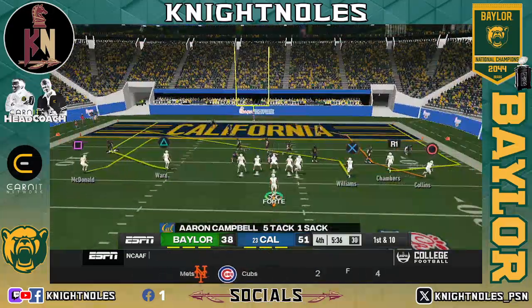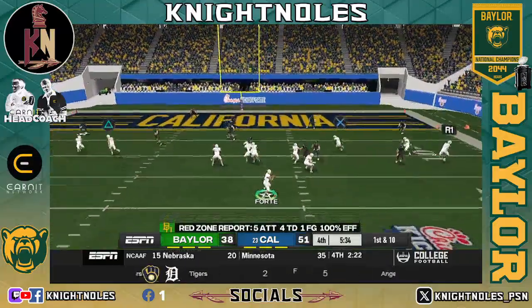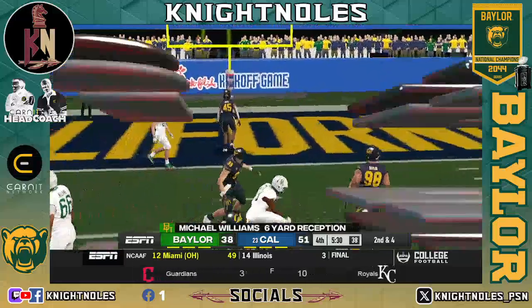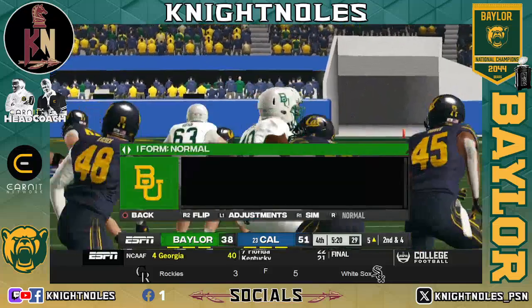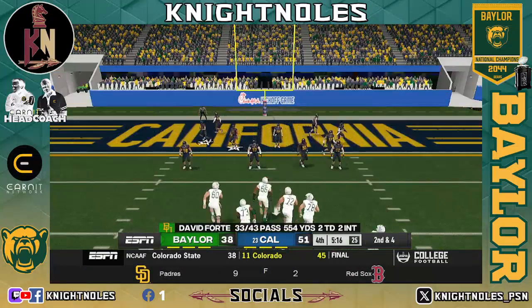They spread the field in the gun with five wide receivers. There's a strike, complete. He's down. So it's second down now. They need about 4 yards to pick up the first.